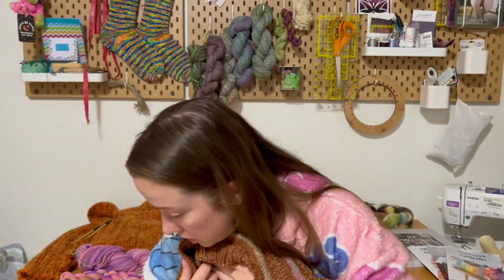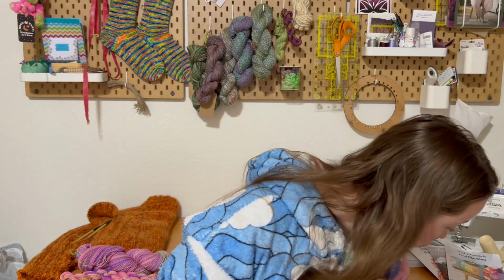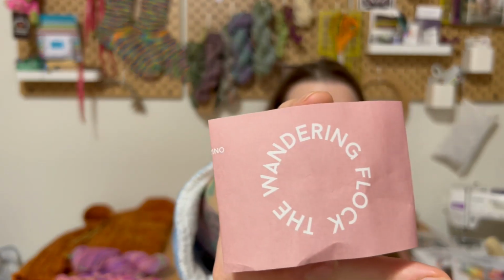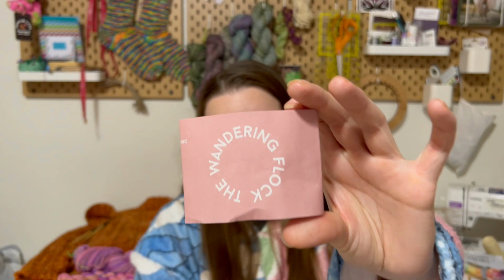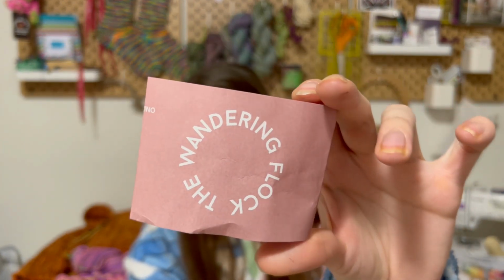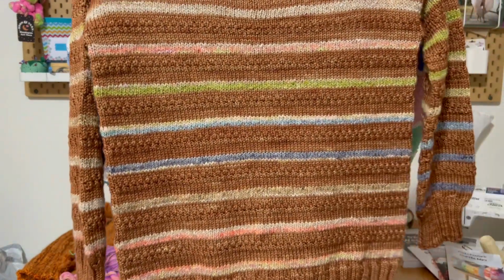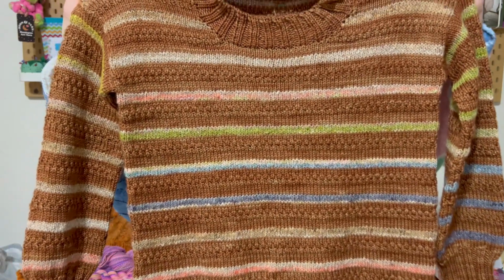And this is knit, where are my labels? This is knit in the Wandering Flock DK Superwash Extra Fine Merino base, and this is a one-of-a-kind colorway called Butterscotch, and I used about 3.5 skeins of that, and then I used I don't know how much of the contrast color, which is Noro.